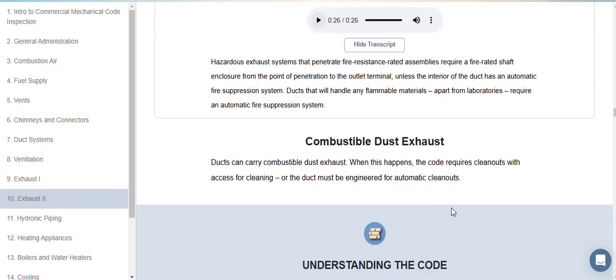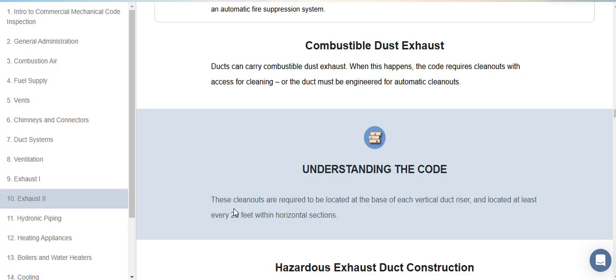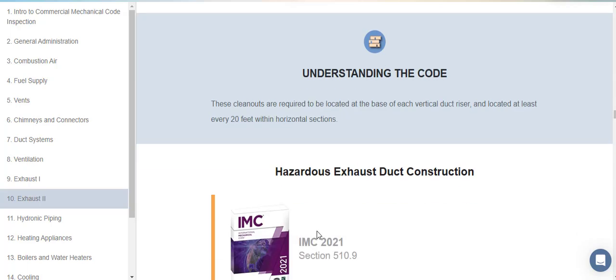Combustible dust exhaust ducts can carry combustible dust. When this happens, the code requires cleanouts with access for cleaning, or the duct must be engineered for automatic cleanout. Understanding the code, these cleanouts are required to be located at the base of each vertical duct riser and located at least every 20 feet within horizontal sections.